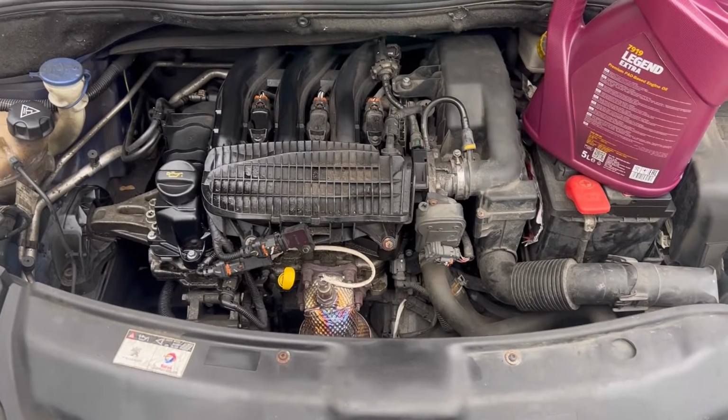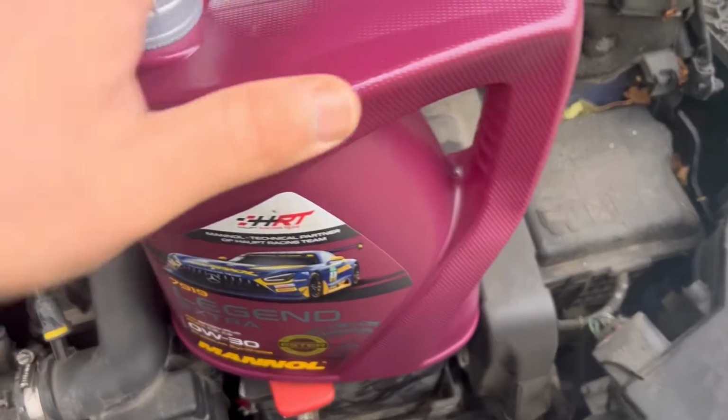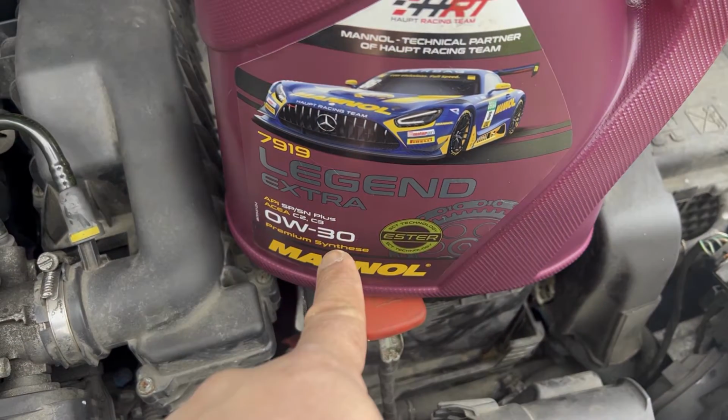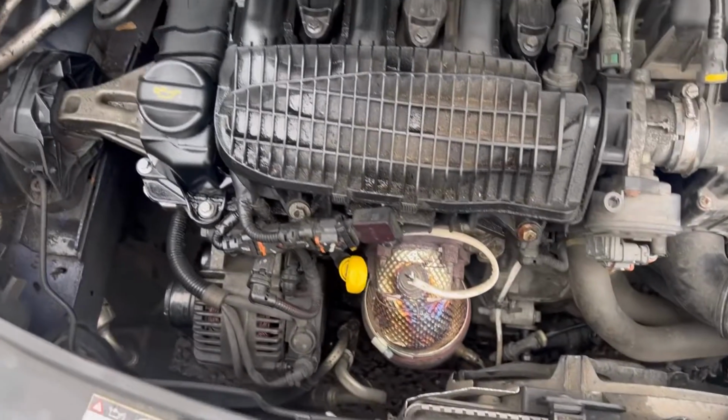Right guys, so today in this video I'm going to explain the situation about the Peugeot 208 1.2 VTI engines. First and foremost, this is the correct engine oil you need to use. So I'm going to talk about the oil consumption.